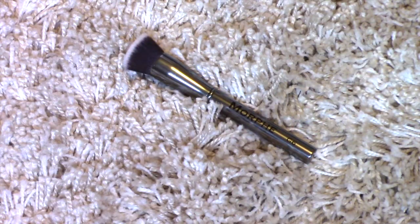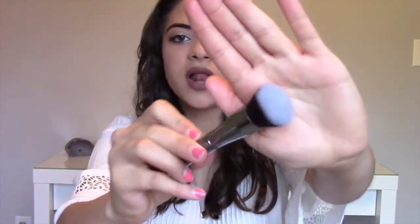From Morphe, it is in the sale section, so I don't know if they still have it. But this is the Morphe G6 brush. This is just in their gunmetal packaging, but I really needed a flat top foundation brush that was small but compact, and this is exactly what I needed.